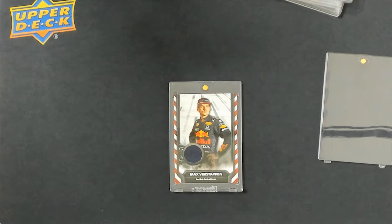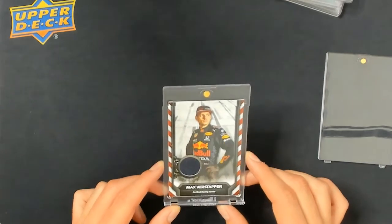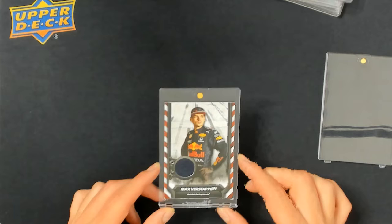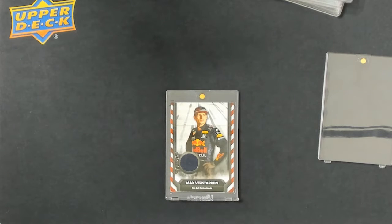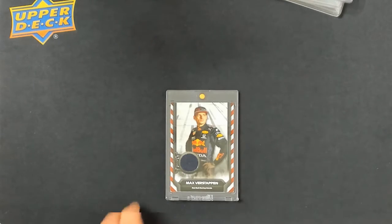And so I was ecstatic when I pulled this out of my $120 box, which I just think is so cool. And they're actually not even guaranteed per box. The odds are pretty rare, actually. It's pretty hard to hit these. And to hit a jersey, let alone my favorite driver, is pretty cool.